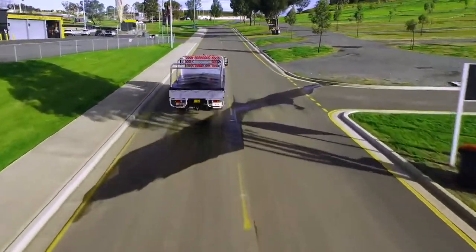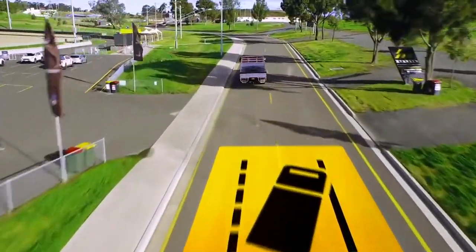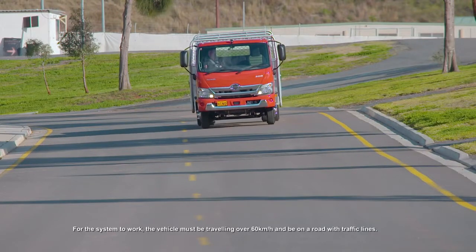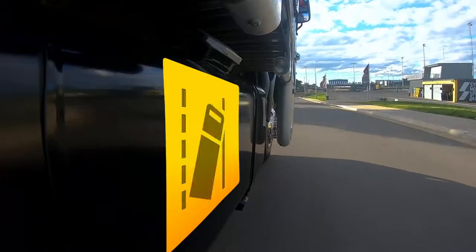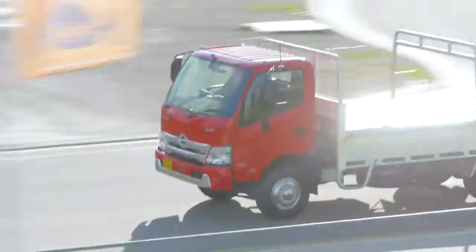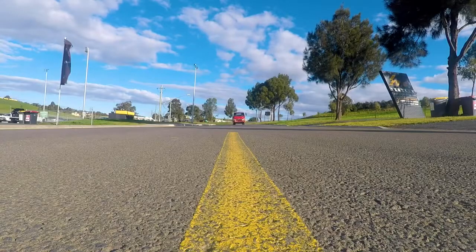Lane departure warning system helps limit the significant amount of off-path incidents on our roads. Utilising the PCS camera to monitor the traffic lines on the road, the system detects if the driver deviates from the lane without the turn indicators being used. In this scenario, the system visually and audibly warns the driver.